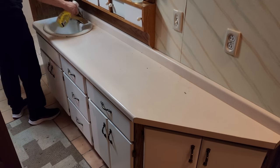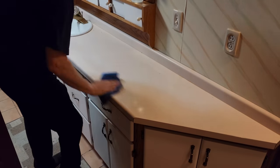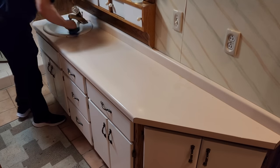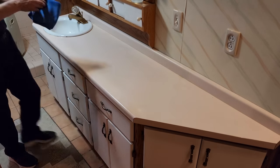Honestly, that's what you're trying to do whenever you're doing what they call a turnaround house. That's what you're trying to do anyway. But I specifically wanted to put a lot of work into this bathroom because it had the potential to shine. And the way it looked whenever I first got in here was pretty rough.